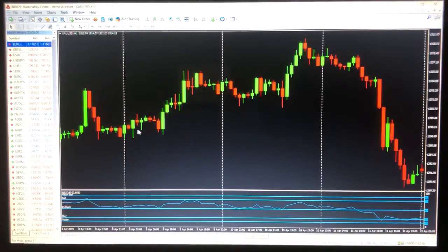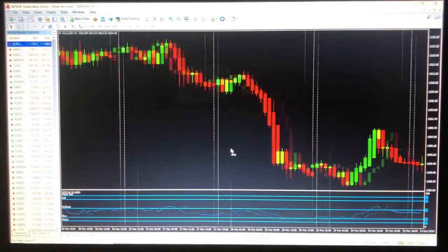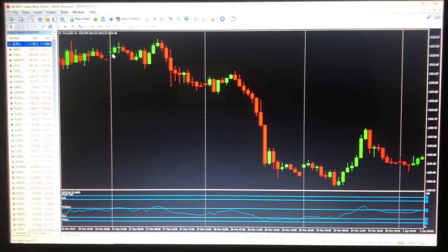Now we April, March. Let's do March. 6 p.m., 7 p.m., 8 p.m., 9 p.m., 10 p.m., 11 p.m., 12 a.m., 1 a.m., 2 a.m., 3 a.m. So we would have probably got caught both ways on this.